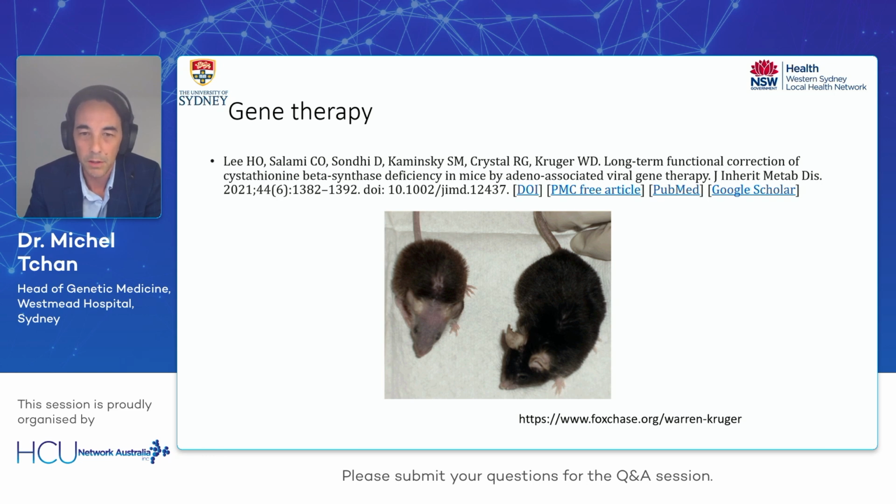And at the moment, I don't think any people have been dosed with gene therapy for homocystinuria, but certainly the mouse work by Warren Kruger shown some nice results there. And you can see this picture is on the left is a little mouse who has homocystinuria, and on the right is his sibling who's been treated with gene therapy. And even just looking at them, you can certainly see the difference.